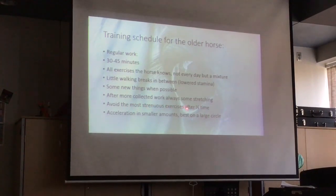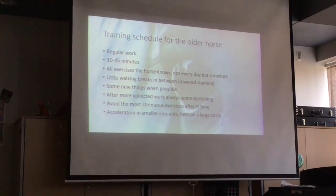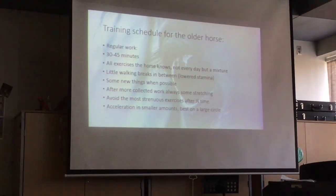The most strenuous exercises, the most difficult exercises, don't do them toward the end of your schedule. That horse is already getting a little bit tired, and it's more likely to get injured because his muscles get fatigued. You better do them in the first half of your training time.